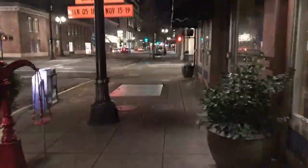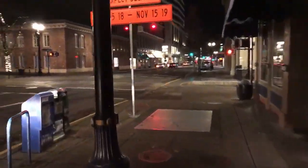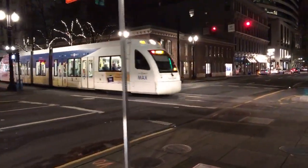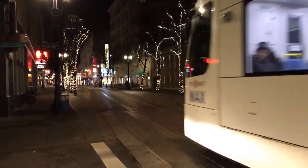So we are coming up on Yamhill. There goes the Max. I'll show you the Max. Oh, look, it's 404. Quality engineering not found. I hate the Type 4s. They're a piece of garbage. That's a Type 5 in the back. Ooh, let's go while Max still has his preempt.